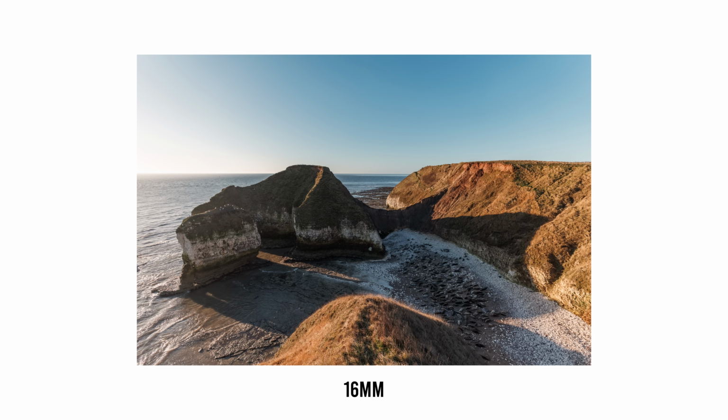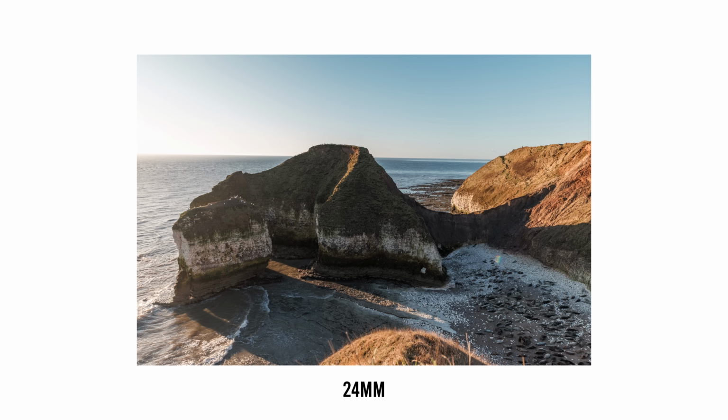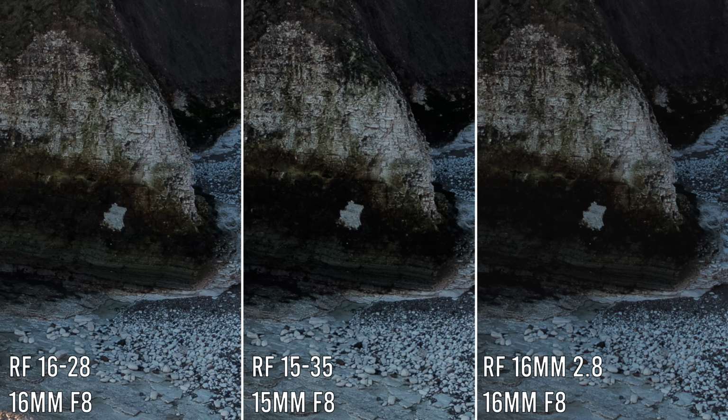I worked through a couple of key focal lengths on each lens, and we'll start by comparing central sharpness first at 16mm, comparing the 16-28, the 15-35, and the 16mm 2.8 prime. And centrally at 16mm, the new zoom is definitely the better performer. And actually, maybe even the prime lens beat out the 15-35, but step them all down to f8, and they all perform equally as good.